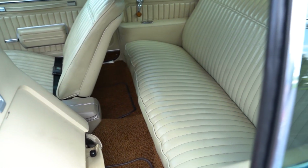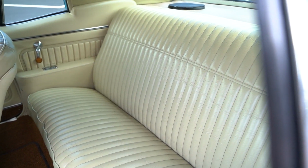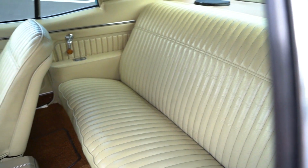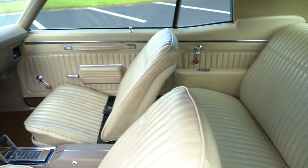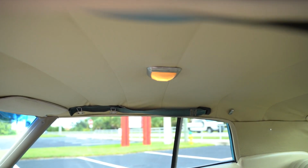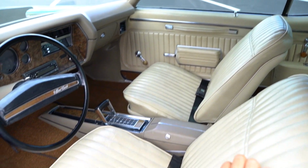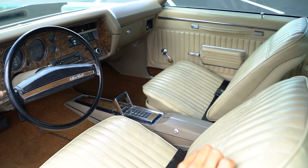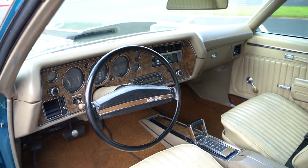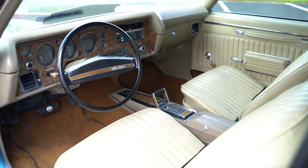Rear seat, no seat belts back there. Rear seat's in good condition though, no rips, no tears. Dome light does illuminate when you open up the driver's side door. Headliner appears to be in pretty good condition. Same thing with the sun visors. Dash pad looks to be in good shape. We will take a look at that here when we're on the test drive in just a couple minutes.